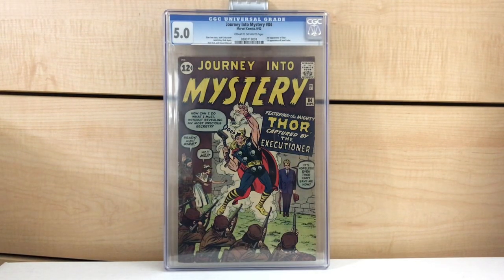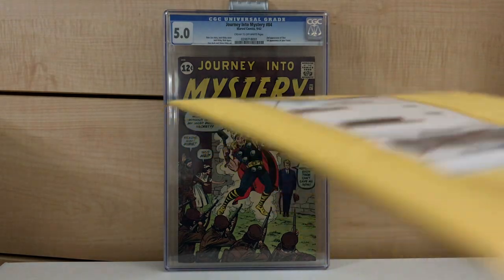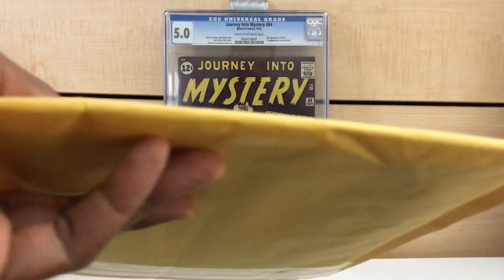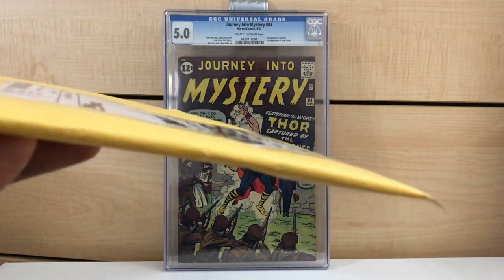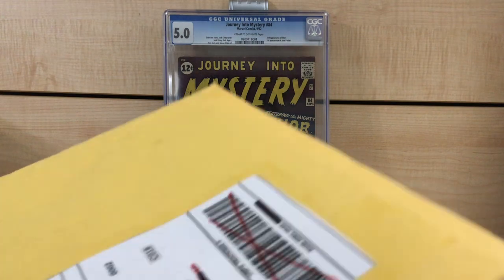Testing, testing. Okay, before we get into the meat of this video, which is an actual CGC haul, we're gonna do two things. First off, I just got this in the mail, and I was gonna wait however many days until a proper comic book haul, but you know what? This thing came flimsy as hell, and I gotta see what's doing with this thing, so we're gonna open you up.